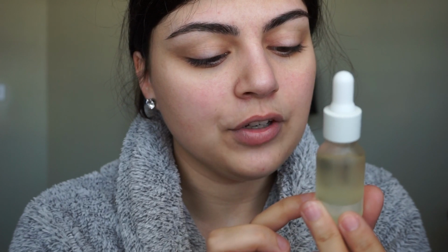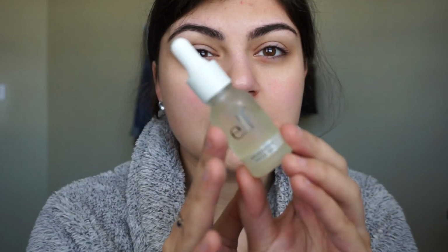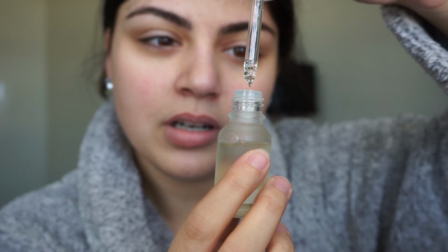This is the e.l.f. Nourishing Facial Oil. I've actually never tried an oil before, and I really wanted to. This one is just supposed to help nourish and kind of revive your skin. It has a little dropper, which is really nice to apply, and you know that you're getting a good amount of product. You're not overusing and you're not underusing.